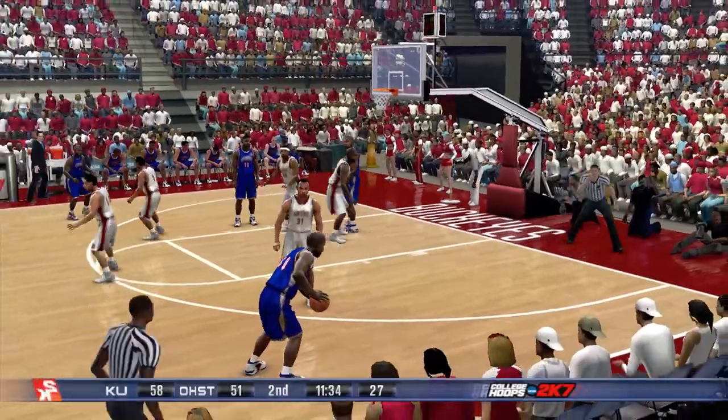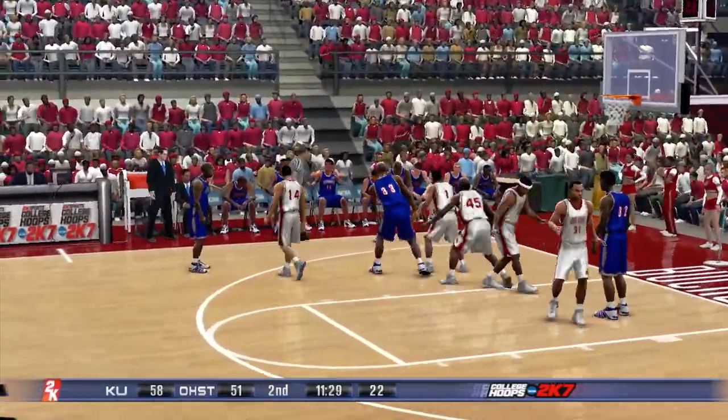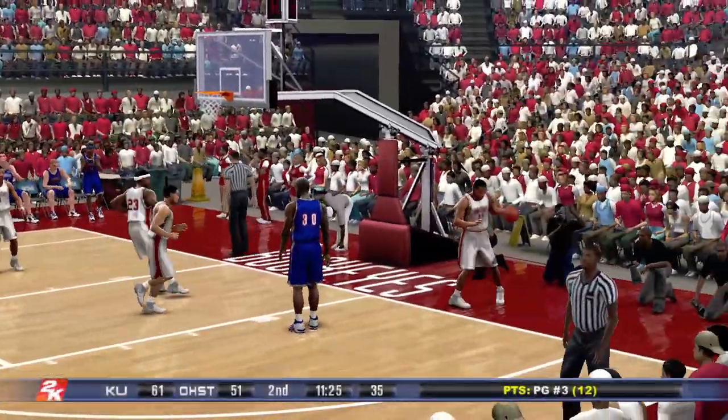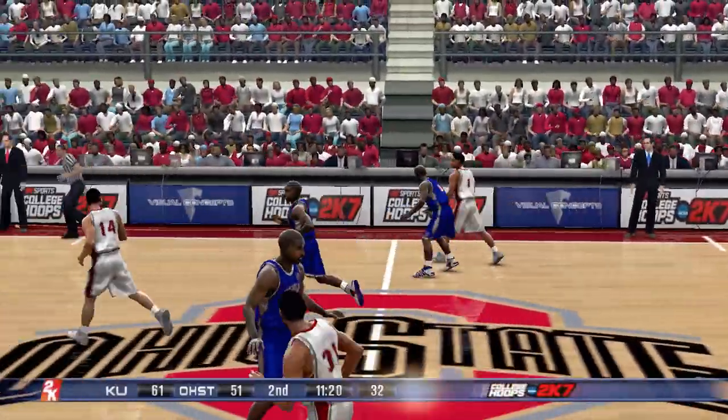Swing pass outside. Deflected, but it's tracked down by Kansas. From deep, nothing but net by number three. Great delivery with the skip pass. That set up the shot perfectly.